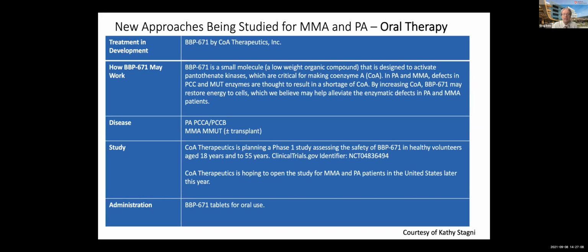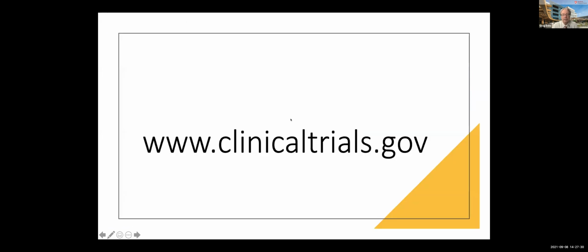The current study is going to be in healthy volunteers aged 18 to 55 years. It's the first early, what's called a phase 1 study. I'm sure Dr. Vockley will go into that in more detail. And hopefully, if it's shown to be safe in volunteers, this will be opened up to methylmalonic acidemia and propionic acidemia patients later on. So that's it. Those are the hot off the press updates.